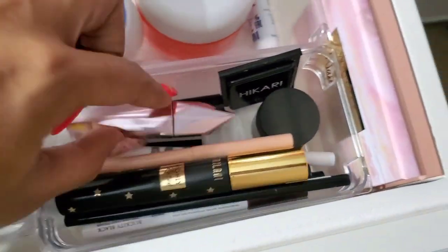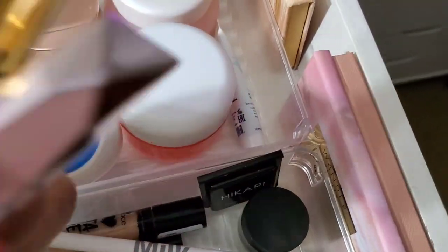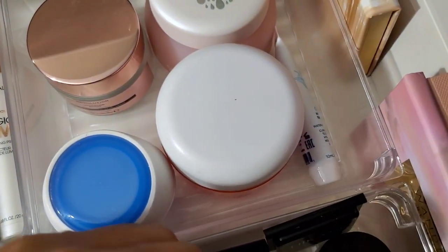And then right next to that I have some eye products, so like mascara, I have Milani, and then what is this, Too Faced? Too Faced Damn Girl Mascara. And then I have eyeliners, so Milk Makeup, Essence, Hank and Henry.